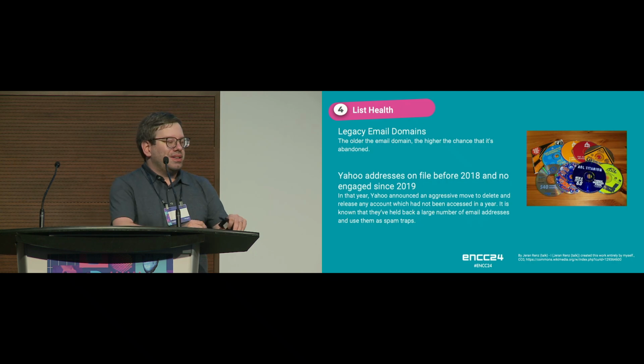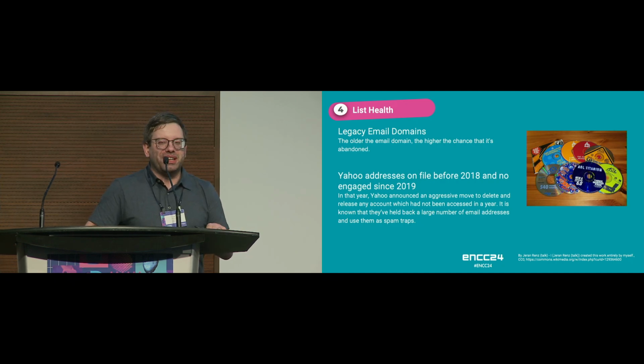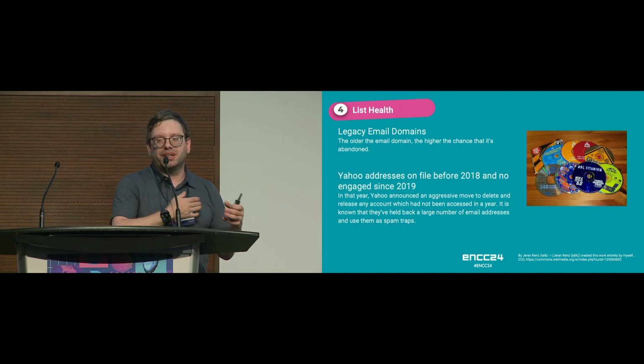Another thing is legacy email domains. So anybody have an AOL address still? A couple people. Also look for really old ISPs. I think Shaw is one, Bell. A lot of those folks that have those might not be using those anymore. Double check to see if they're still interested in what you're providing, or if they have actually opened an email or clicked on an email in the last year. You might have a whole bunch of easy email addresses you can clean up there.